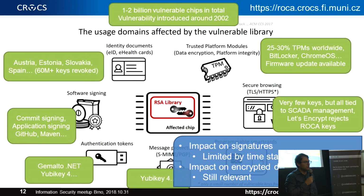What about the mitigation? When we notified the vendor, somehow the knowledge started to spread. It turns out that the knowledge is not spreading that well, because some countries like Estonia were probably not notified, or at least not notified in a way that made them realize what this was about. Slovakia was also not notified, or they claimed, okay, it's on the record.